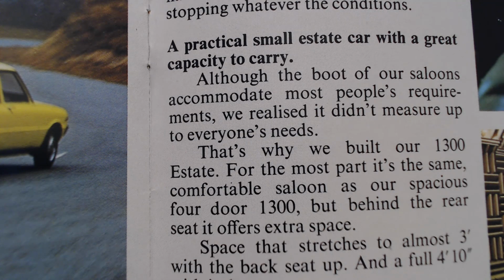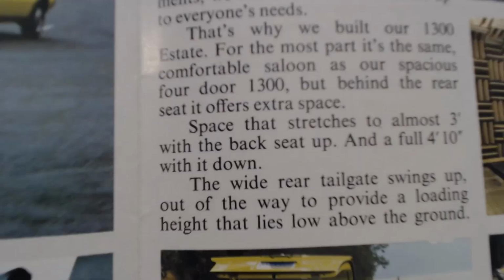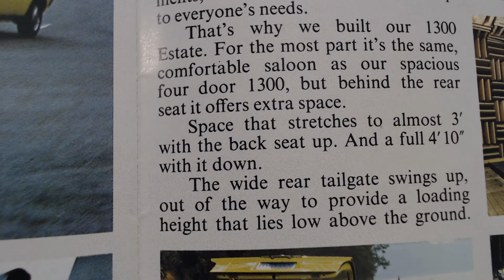For the most part, it's the same comfortable saloon as our spacious four-door 1300, but behind the rear seats, it offers extra space. Space that stretches to almost 3 feet with the back seats up, and a full 4 feet 10 with it down. The wide rear tailgate swings up out of the way to provide a loading height that lies low above the ground.